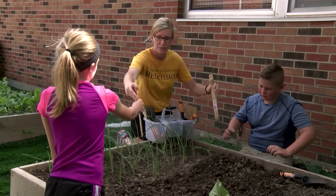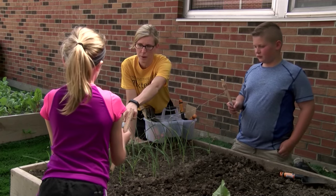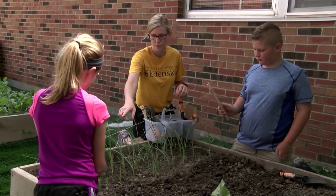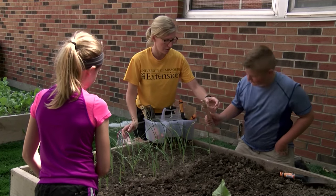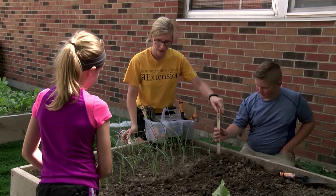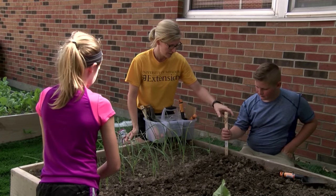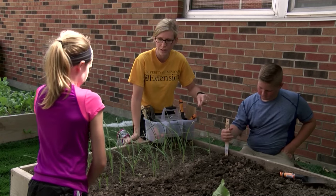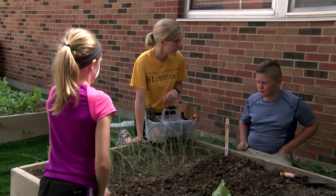Here's the next thing we're going to use. I've got a couple rulers and some string. I want you to put yours in right about where your hand is, Jasmine. You can put it right against the edge of the garden. And then I want you to unwind yours. And you do the same thing straight across from her. Yep, just push those down in. We're going to use this string so that we know where to dig our row when we're planting our seeds.